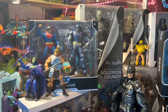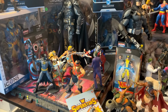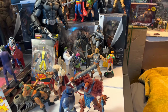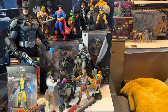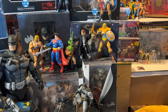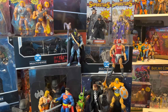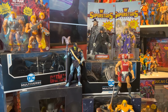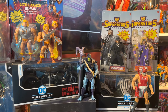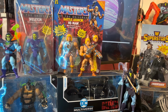So yeah, guys, I just wanted you to see all these beauties that I have here. I've been collecting for a while. That's why you see these Arkham Asylum figures from the game, and they really look good with the McFarlane figures that McFarlane is releasing. I really love it, guys. And these wrestlers, I already got you can see my Undertaker and my Ultimate Warrior, and that completes my wrestling line, sorry.